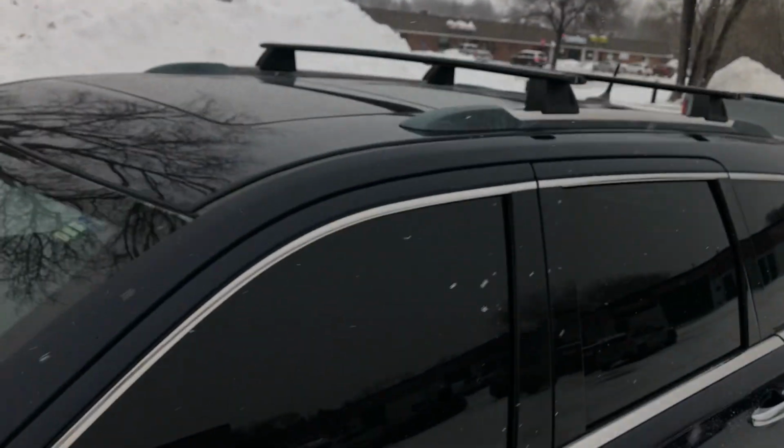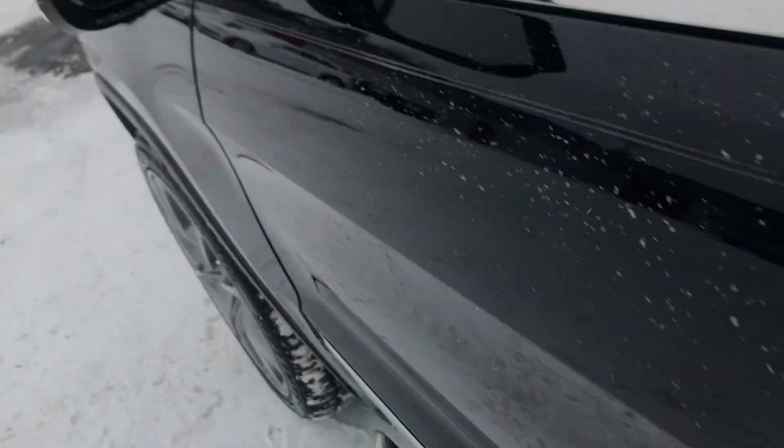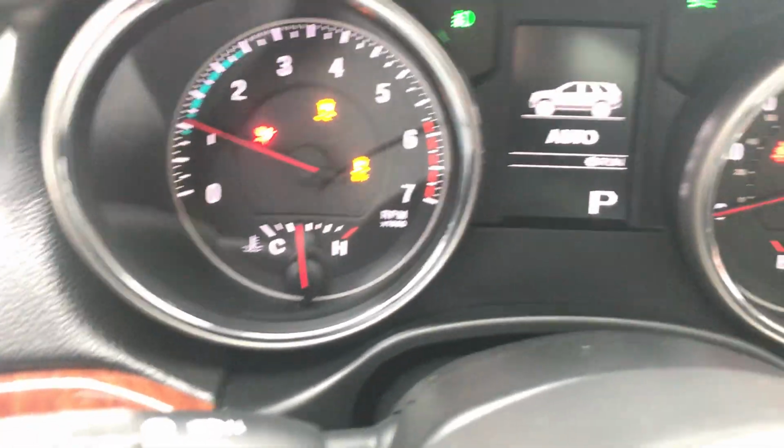It's got a panoramic moonroof, also has the roof rails. Keyless entry here. It's got defrosting mirrors there. Hop in here. It's got memory seats. I didn't see any rust or anything on the body. It's got push button start. Also has remote auto start.